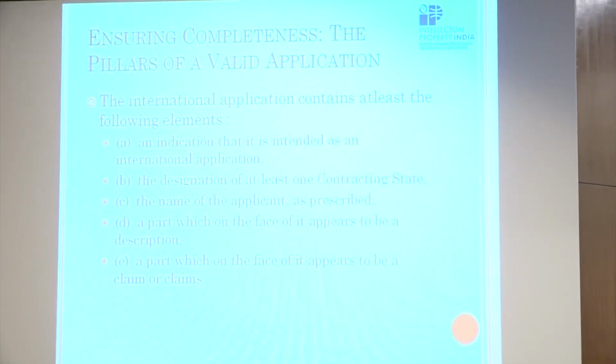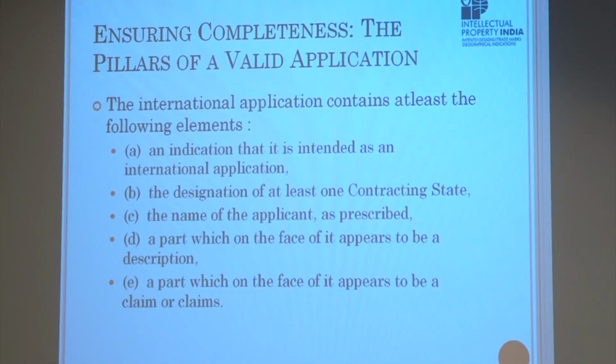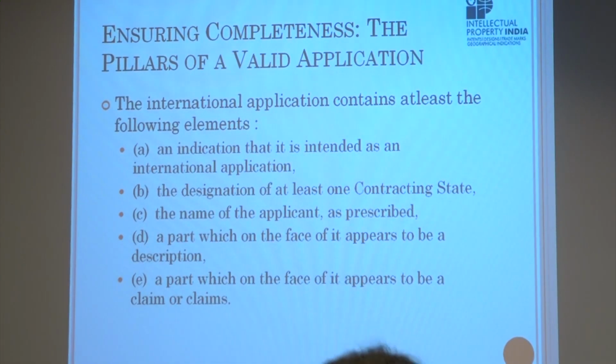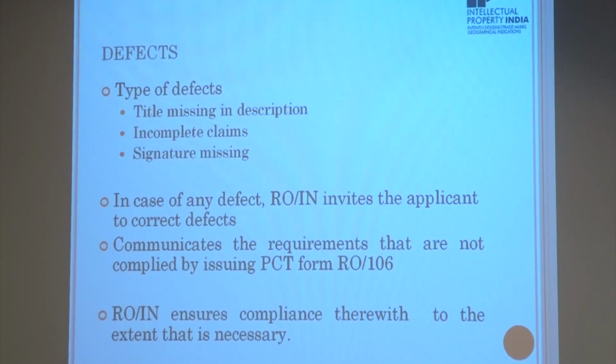As far as this particular formal part is concerned, ePCT will help you because it is parallelly validating your application with the requirements of these formats. Okay. So thereafter you have the description and claims. So we cross-check whether the description is there or claims are there or not. Now suppose you have already filed the description. There is an initial validation by the ePCT module also. So what we check, we read your description, we go through your description, because these are the common defects which we are receiving.